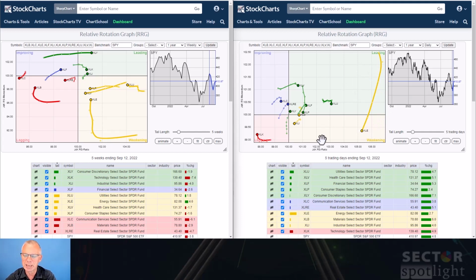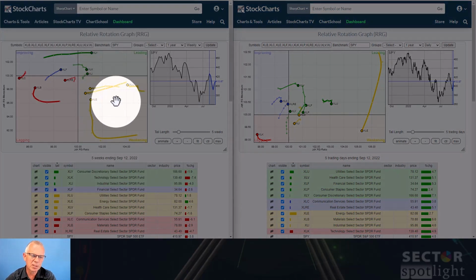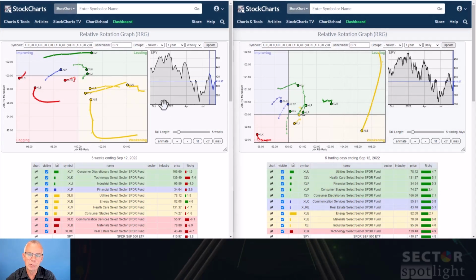It's inside weakening, but there's plenty of room to maneuver and get back up and in sync with the weekly tail of XLE, which is inside weakening. If we look at the defensive sectors, so XLP, XLV, and XLU, then you can see that they are inside leading on the daily scale, but rolling over. They're already starting to lose relative momentum. And very soon they will be supporting a further weakness of those defensive sectors inside the weakening quadrant there.